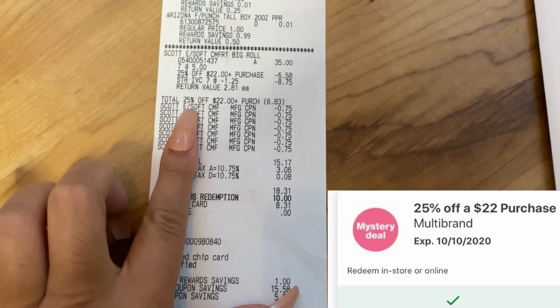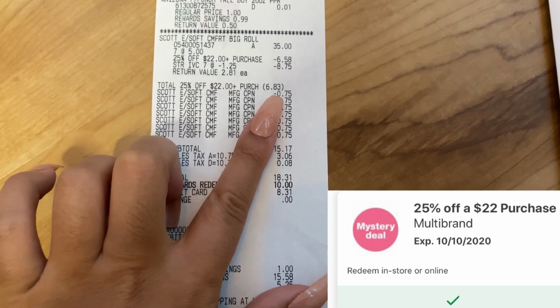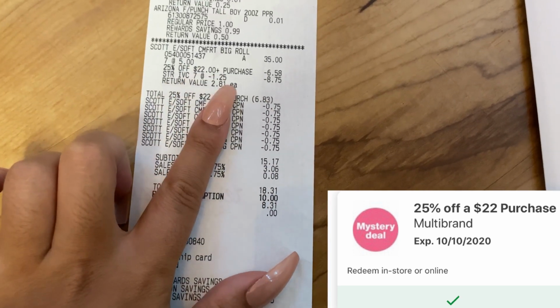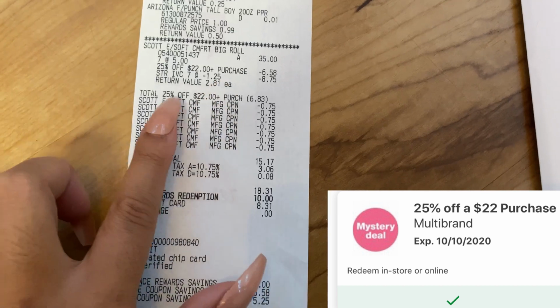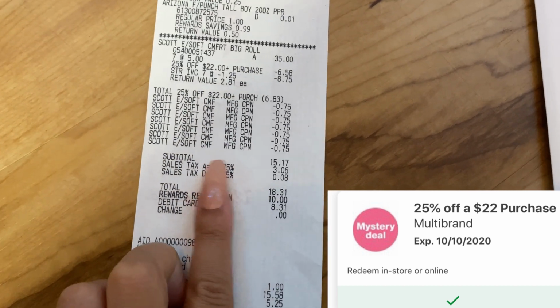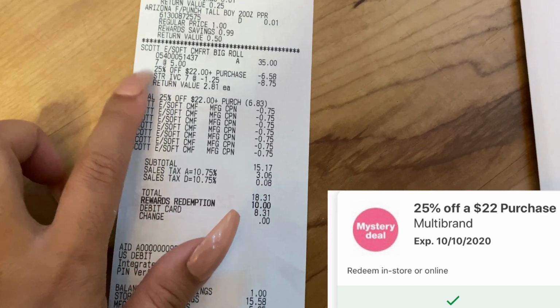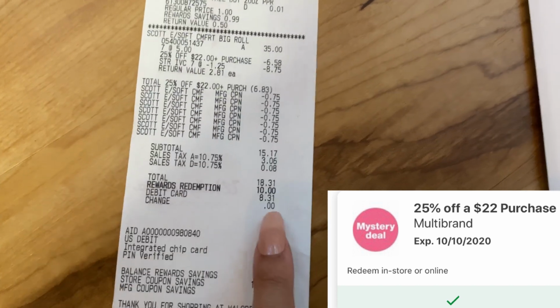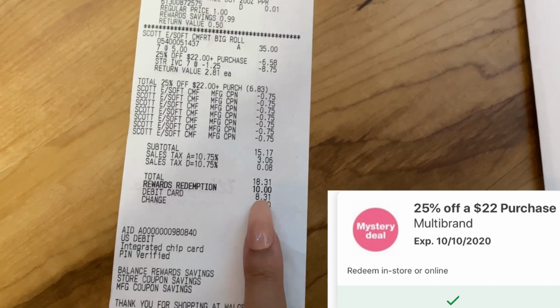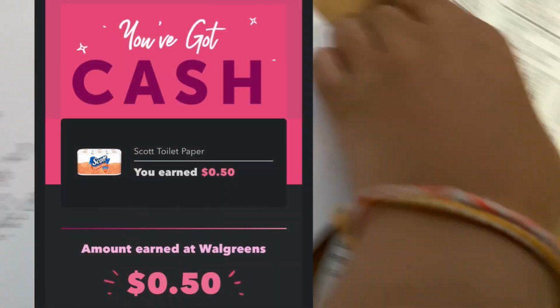So that 25% off 22 digital came off. It took $6.83 out. My $1.25 IBC came off, and then 7 of my 75 cents paper coupon. So my subtotal was $15.17 for 7 Scott tissues and 2 Arizonas. I redeemed 10,000 points and only paid $8.31 out of pocket for this. So that includes my transaction, guys.